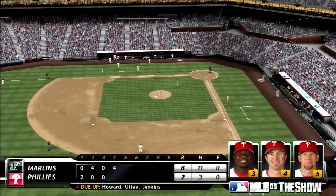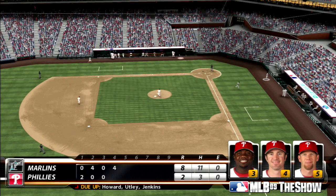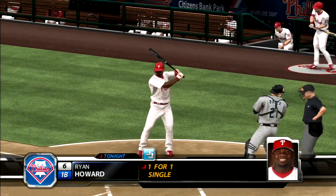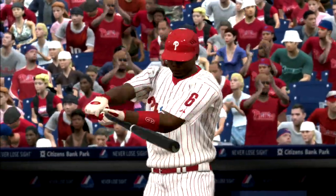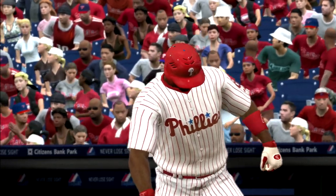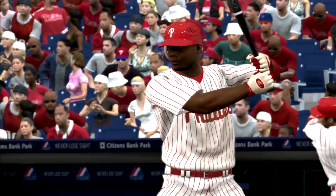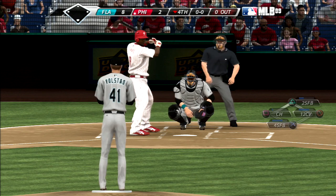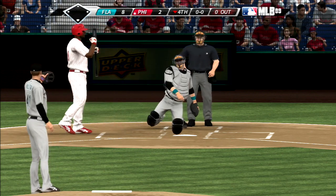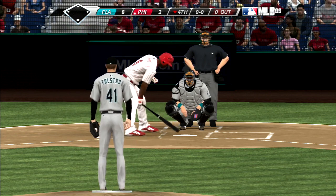So they score 4 times on 6 base hits, no errors, and a couple of men left. On now to the bottom half of inning number 4. Florida's out in front, 8-2. Ryan Howard will lead things off here in the home half of the 4th. And a strike at the knees, more like at the shins, but it's 0-1. Yeah, with all the runs we've seen so far, it is hard to believe it's still only the bottom of the 4th.